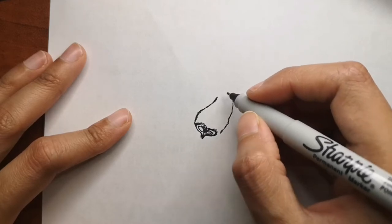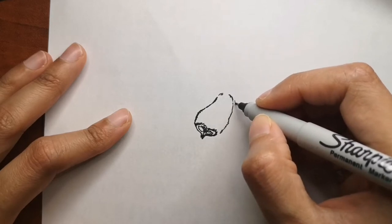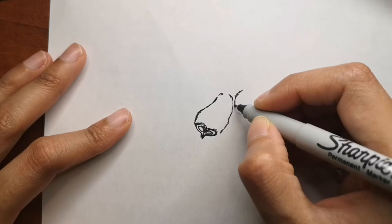So I'm going to start off with the nose and then build the whole panda from there, and I will give you some fun facts shortly.